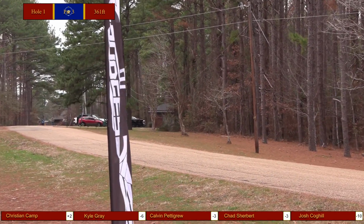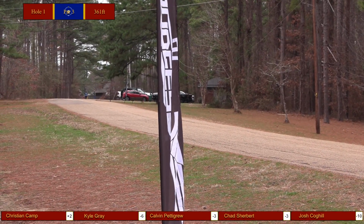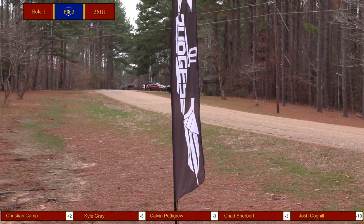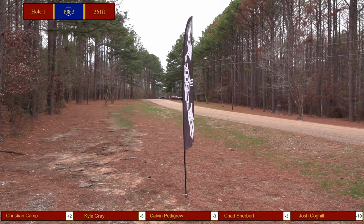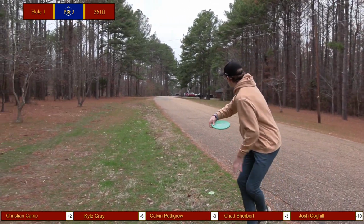Oh, Christian making the same mistake Calvin did. Lots of power. Had the distance, but it just did not have the width on that one. So they ended up going out pretty early here.